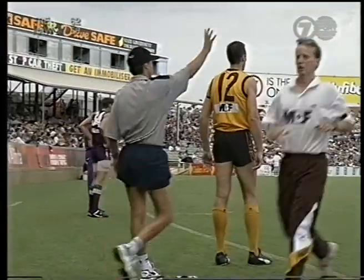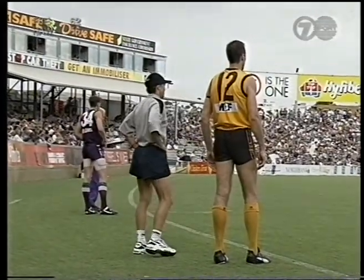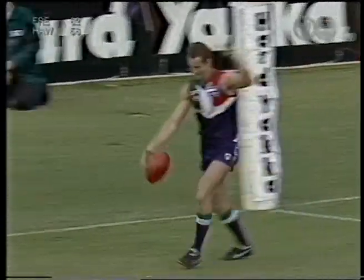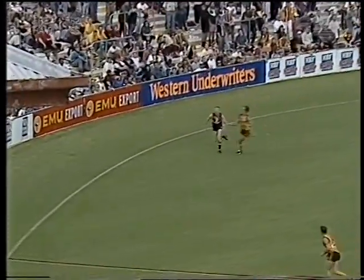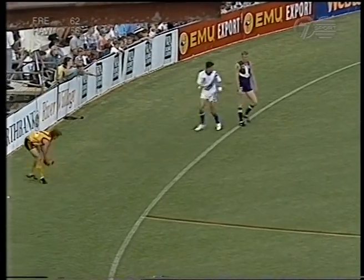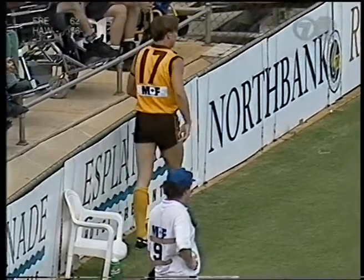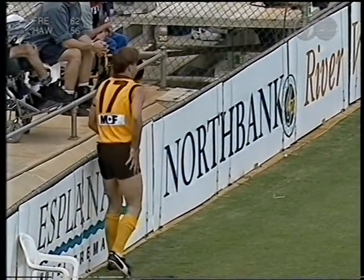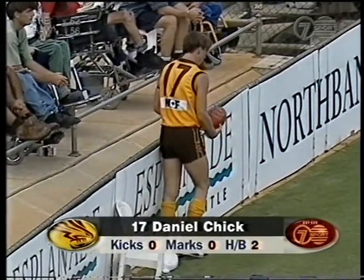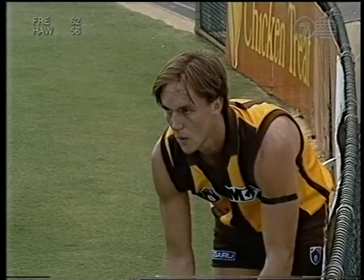Lawrence with White. It's a good tag, that, isn't it? Yeah. Who instigated that? Who was there first? Von Regan is down there. Now this ball is going out of bounds without being touched. So suddenly the Dockers, after we sang their praises at half-time, it's our fault, looking very ordinary. Here's Daniel Chick. Saying anything? No. Hard against the fence.